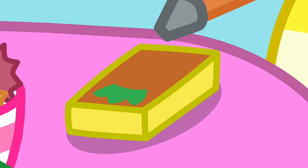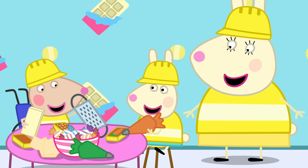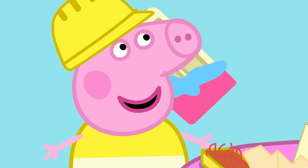Mine is a carroty chocolate bar. Squeak! Delicious! Mine is a cheesy chocolate bar. Squeak! Yum, yum! And mine is a spaghetti chocolate bar. Because strawberry laces look like spaghetti. Scrumptious! Can I try some chocolate now, please, Miss Rabbit?